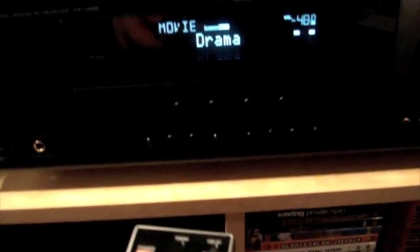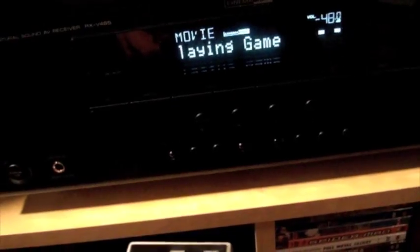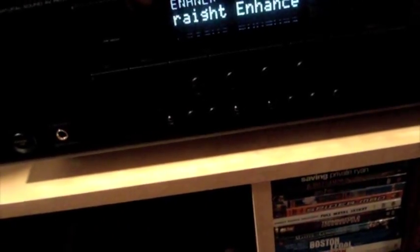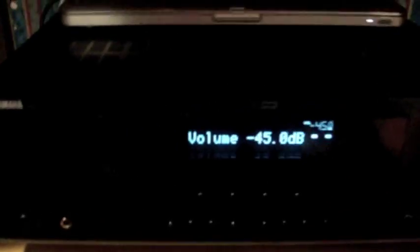You can adjust your sound based on music, music video, Hall in Munich, Hall in Vienna, chamber, cellar club, etc. It changes the EQs a little bit. Then when you're watching a movie, you can change it to drama, mono movie, sports, action game. This is mostly for a surround sound system, so this is a stereo system. So I just put it on a straight enhancer, which, like I said, great sound. So we'll try a different song now.